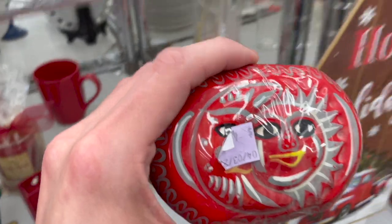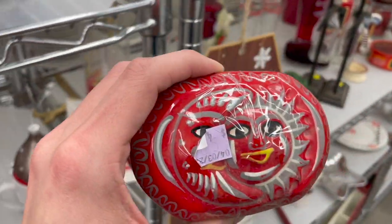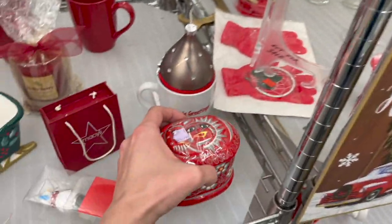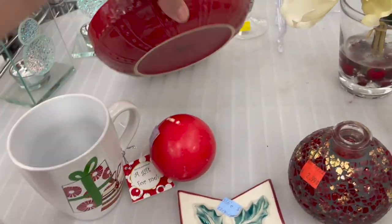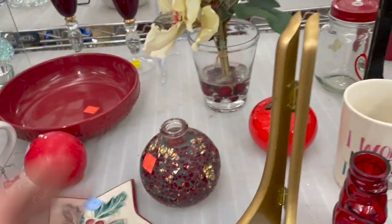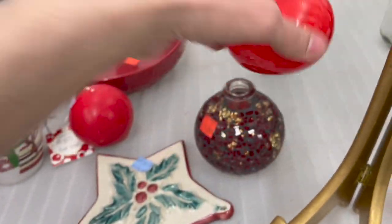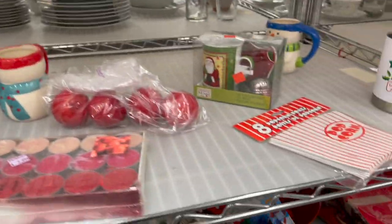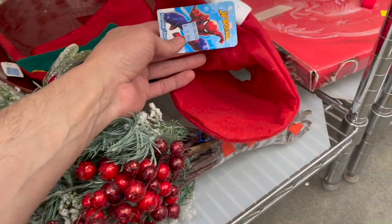Oh, this trinket dish here. Trinket box. Like the moon and the star. Moon and the sun, I mean. Oh, we have another tomato. Made in China. All right, anything down here? Spider-Man.